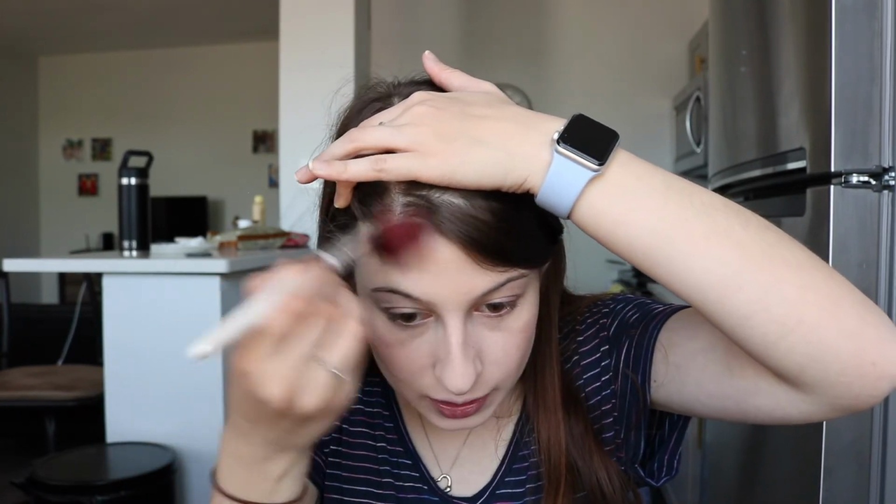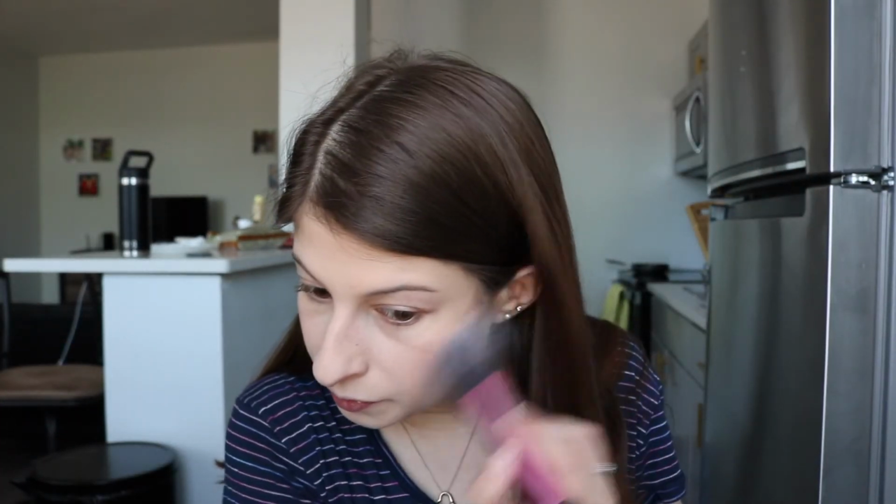I'm just using this Too Faced Chocolate Soleil bronzer. This is the Milk Chocolate Soleil, so a little bit of the lighter shade, and I'm just bronzing up my forehead and under where I put that blush. And then to make sure the powder or the cream blush sets, I'm just gonna top it with a little bit of powder blush in a very similar color. This one is from Clinique. It's in the shade Cupid. My face gets naturally red in the summer anyway, so I definitely don't want to overdo it with the blush.